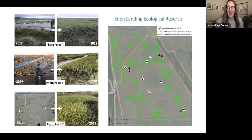So the letters A, B, and C are all corresponding to those photos that you see on the left. So there's photo point A, photo point B, and photo point C. Those are locations that we go to every year to take the same photo, so we get an idea of what things are looking like and how successful our restoration efforts are. So you'll see that in photo points A, B, and C, those are all examples of mudflat to healthy foliosa.